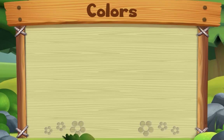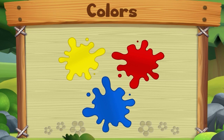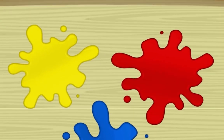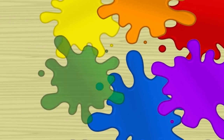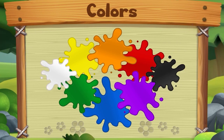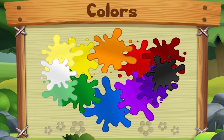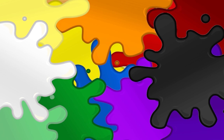This song is about colors. Start with yellow, red, and blue. Yes, we do. Now take two. Mix two colors and you'll make something new. Start with yellow, red, and blue. Yes, we do. You can also add a little bit of black or white. Yeah!